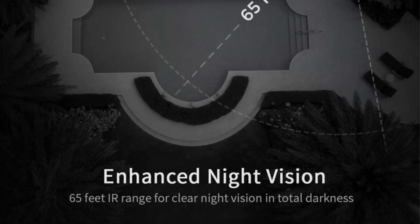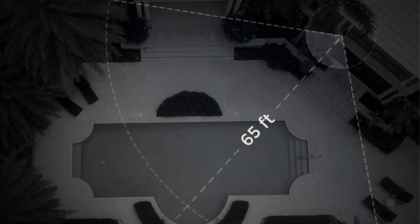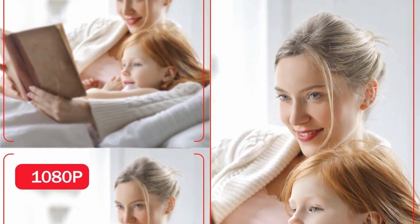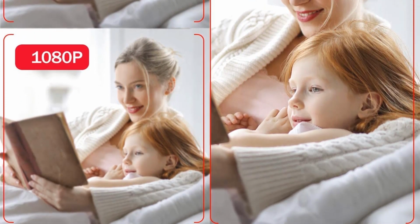Foscam G4 provides top quality footage and a great image sensor. Due to a wide 112-degree angle, you will be able to see more detail and make sure your possessions are safe. Foscam G4 operates with Alexa, so you can watch your live video with a simple voice command.